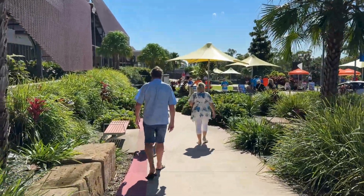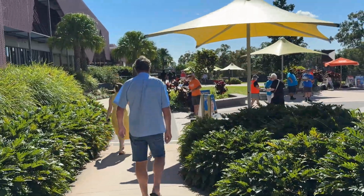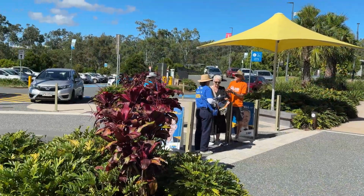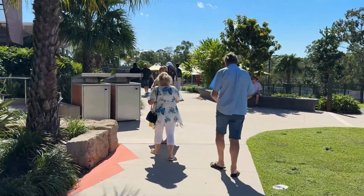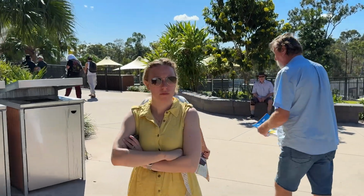You'll see people handing out flyers near the entrance. Those are volunteers, often passionate locals representing different candidates or parties. It's all part of the democratic process here. Voting in Australia is compulsory once you turn 18, and turnout is usually really high, which is why early voting centres like this are always buzzing in the lead up.